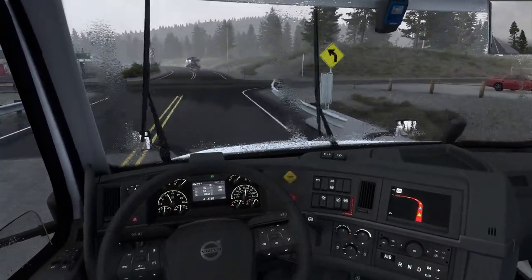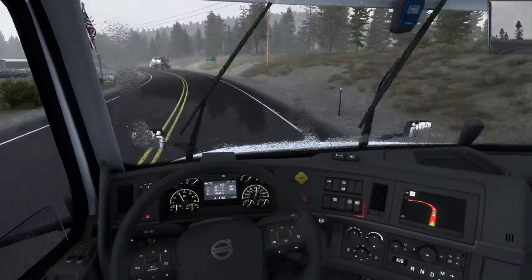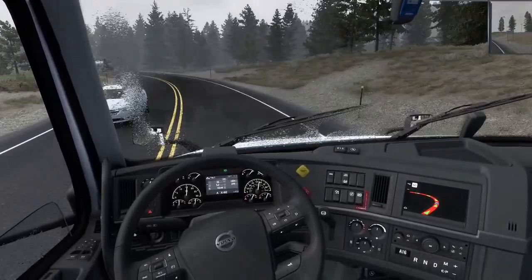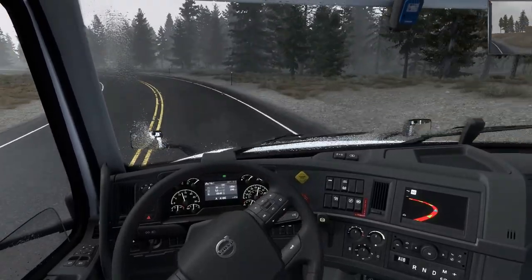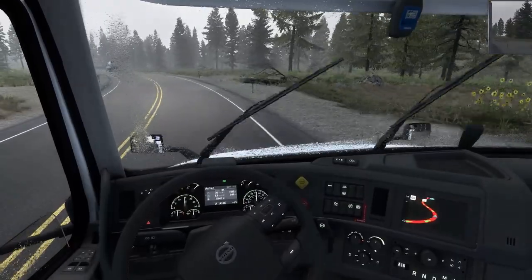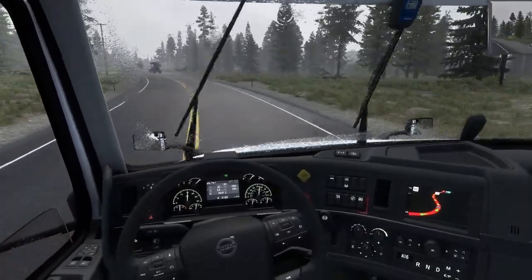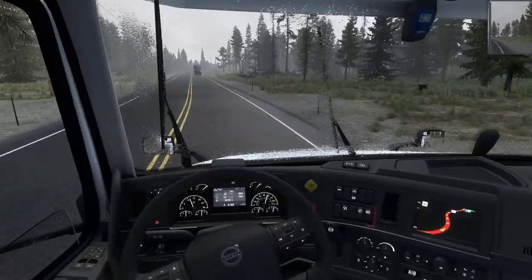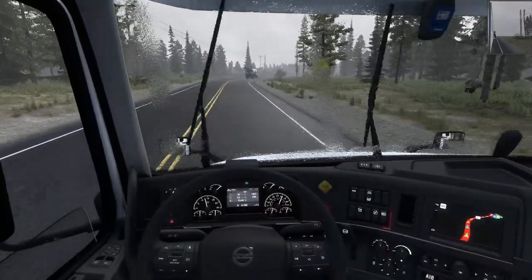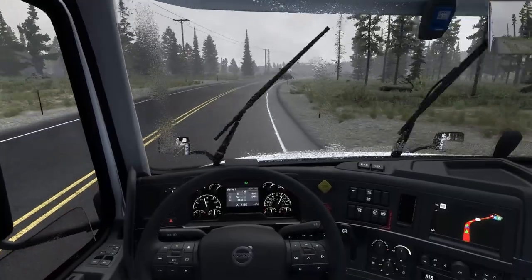Do you guys drive these Volvos? I've never driven one of these Volvos. Let me know how these trucks are. I mean, are they pretty reliable trucks, do they drive pretty good? They look like they would be pretty comfortable. This is a big cab on this one, so I think it would be pretty comfy back there, but let me know how it drives and stuff.